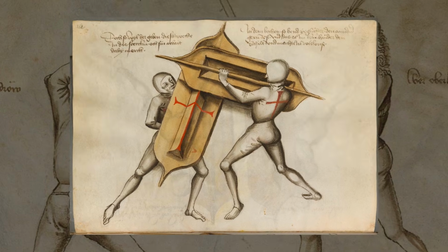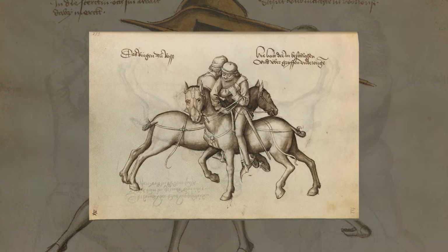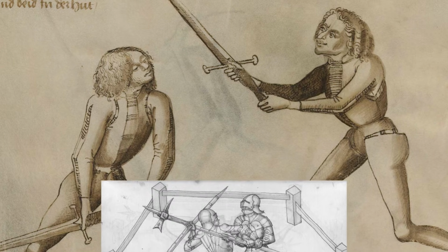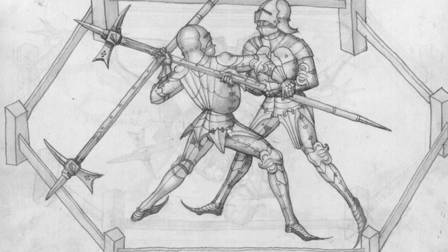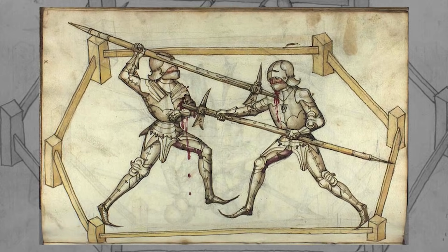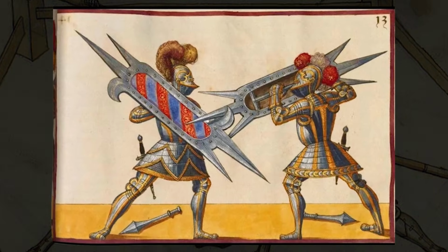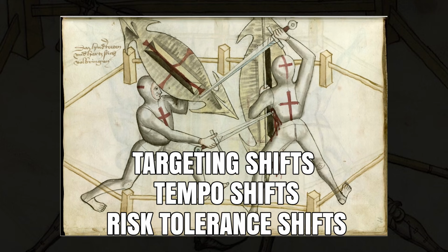Talhofer covers armored combat, fighting on foot, fighting on horseback, and even judicial duels, including the infamous man versus woman trial by combat format. The rules change the technique. If it's a judicial duel, survival under defined rules matters. If it's battlefield combat, objectives shift. If it's armored, targeting changes. The same move in different contexts can mean entirely different things. Targeting shifts, tempo shifts, risk tolerance shifts.